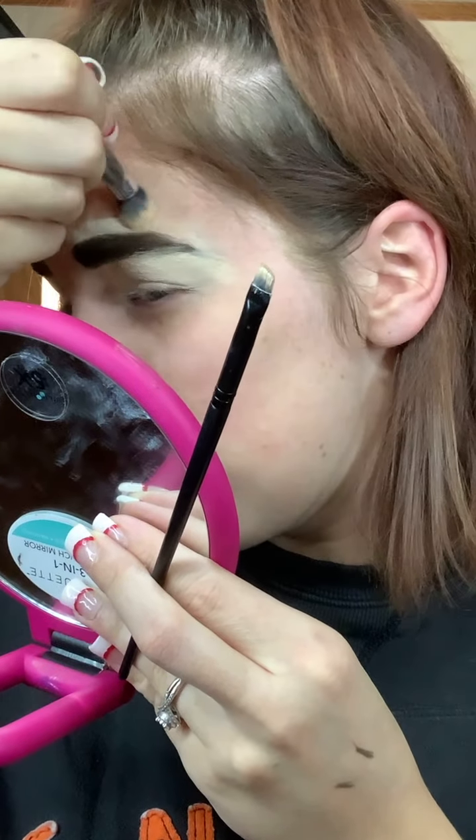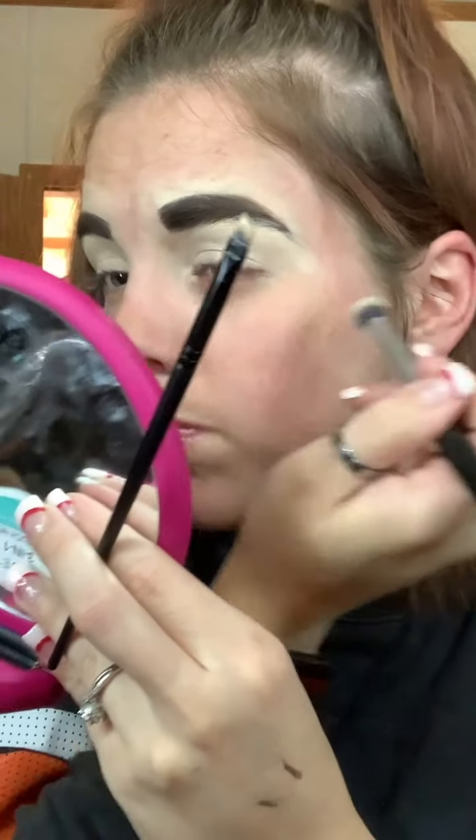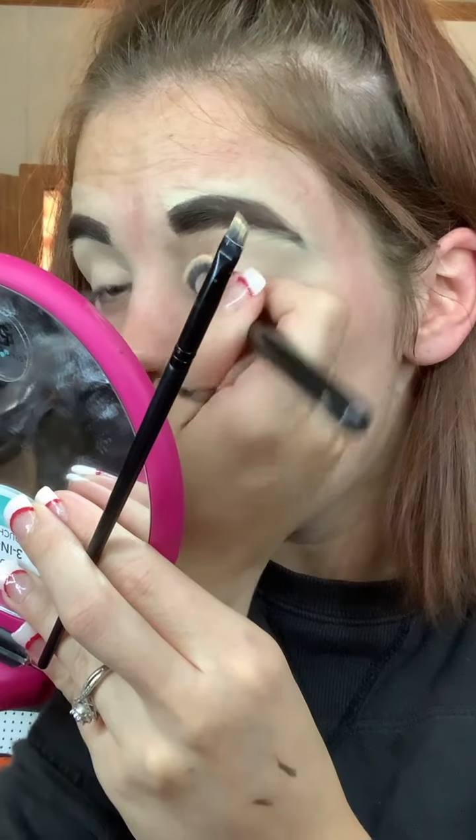And if you erase your tail, you can always go back in. But yeah, super nice. Super nice. And I always try and put my brushes back where they go. But look at that. Perfect. And I know that's pretty bright.